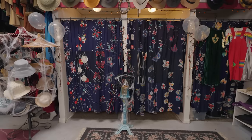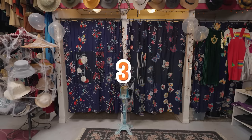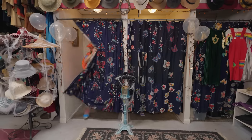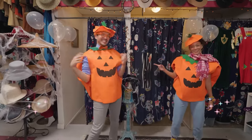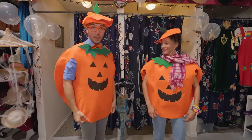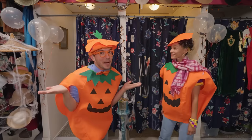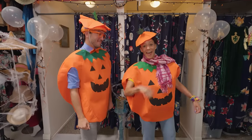Really cool in your costume too, Meekah. Oh, well, are you ready? I think I'm ready. All right, 3, 2, 1. We picked the same costume. I can't believe it. Whoa, we're both pumpkins. Yep, super appropriate for Halloween. Mm-hmm, great pumpkins think alike. That's right, you can say that again.